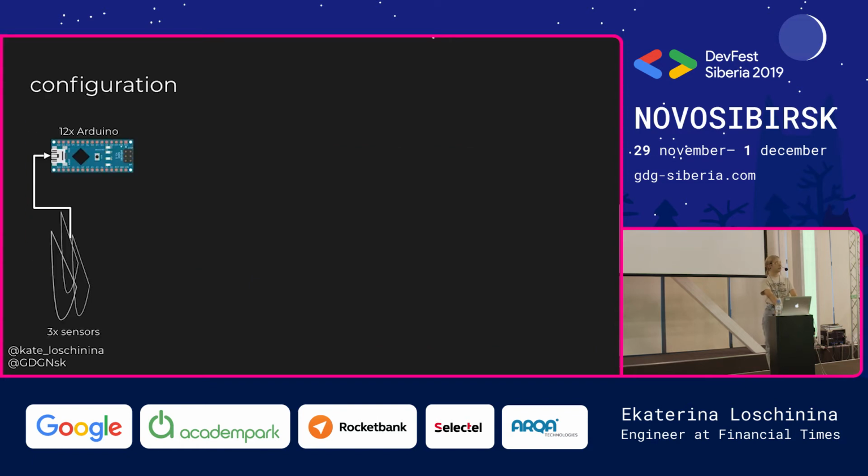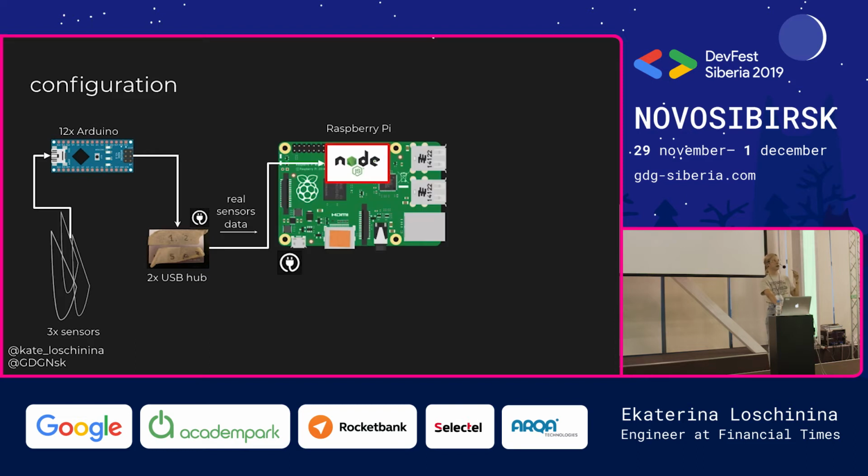Configuration. So in the end we had 3 sensors. I will explain why 3 sensors a little bit later. 3 sensors sending information to Arduino. Arduino through serial port, so 12 Arduinos through their own serial ports through a USB hub, were pushing information to a Node.js process running on Raspberry Pi.